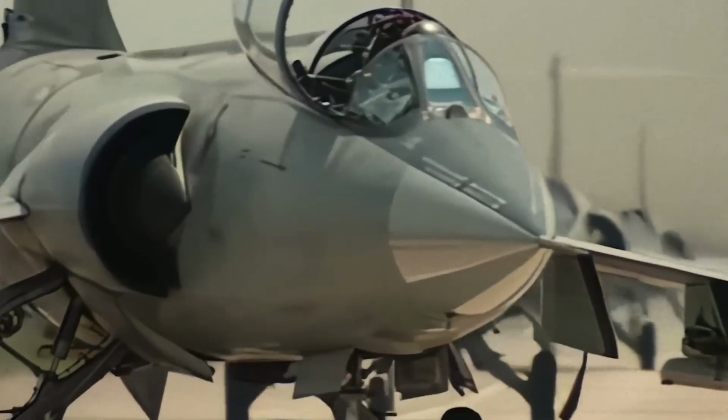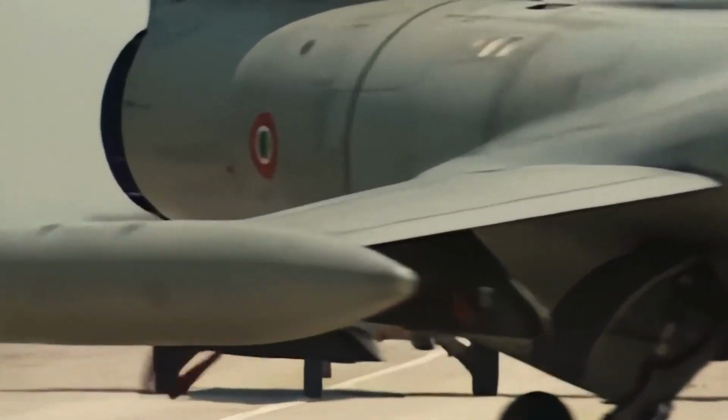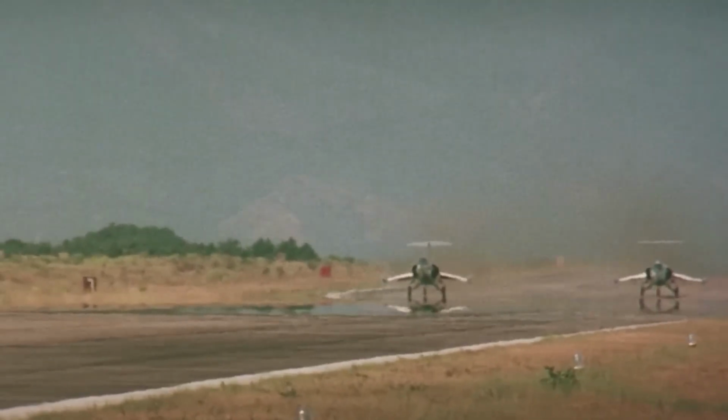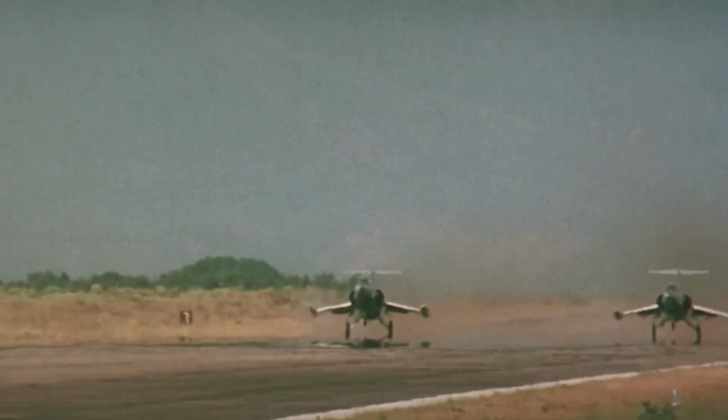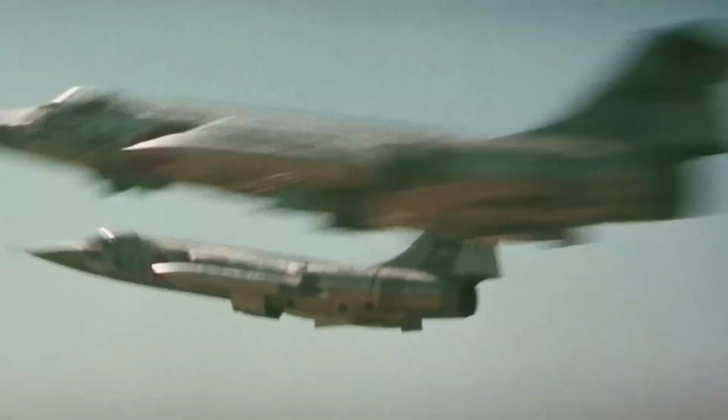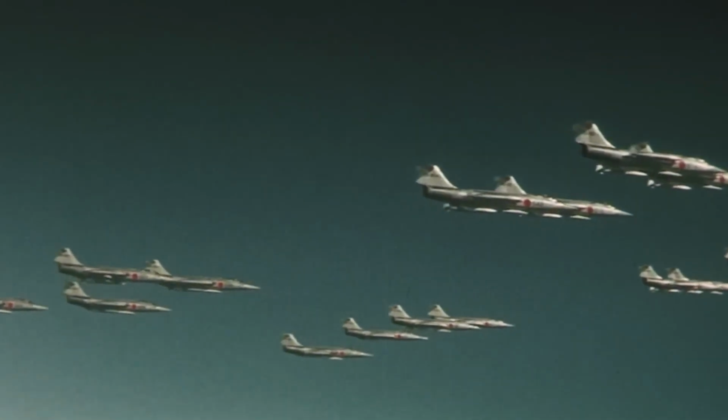The Starfighter's diminutive wingspan resulted in high wing loading, necessitating exceptionally high takeoff and landing speeds. This characteristic demanded long runways and left little margin for error, making it a handful even for experienced pilots. Additionally, the aircraft's sensitivity to control inputs and its tendency to enter flat spins posed serious safety concerns.